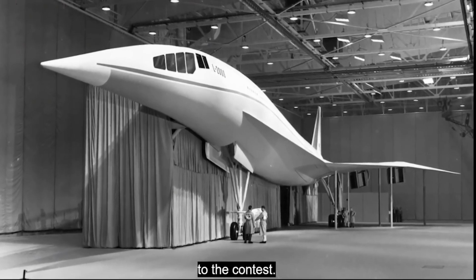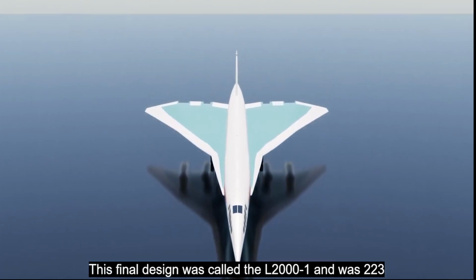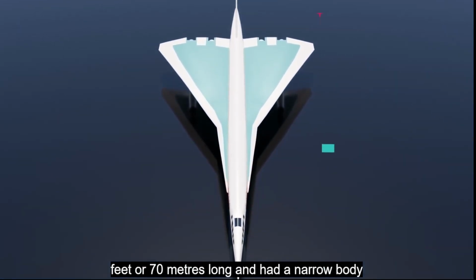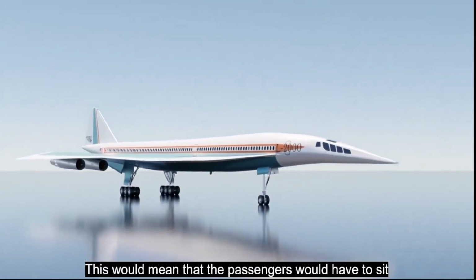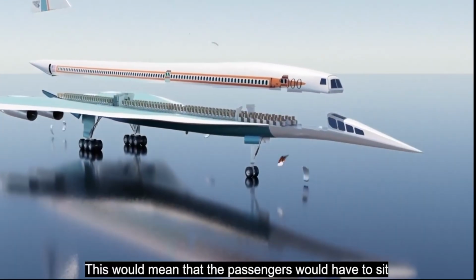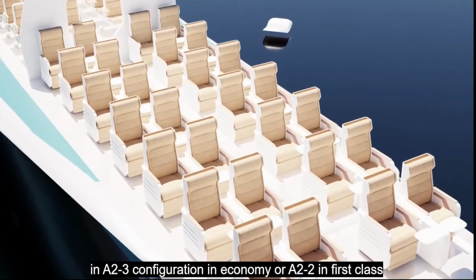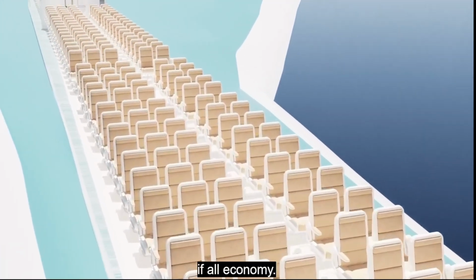to the contest. This final design was called the L2000-1 and was 223 feet or 70 meters long and had a narrow body fuselage of only 132 inches wide or 335 centimeters. This would mean that the passengers would have to sit in a 2-3 configuration in economy or a 2-2 in first class, for a total of 170 passengers or up to 200 if all economy.